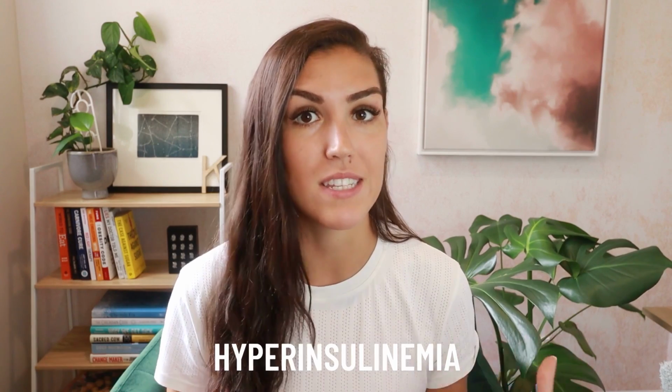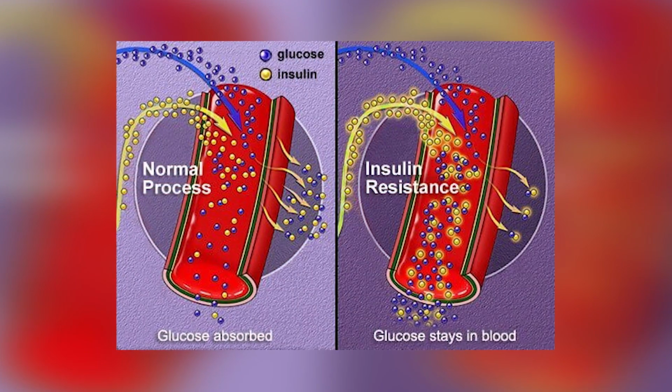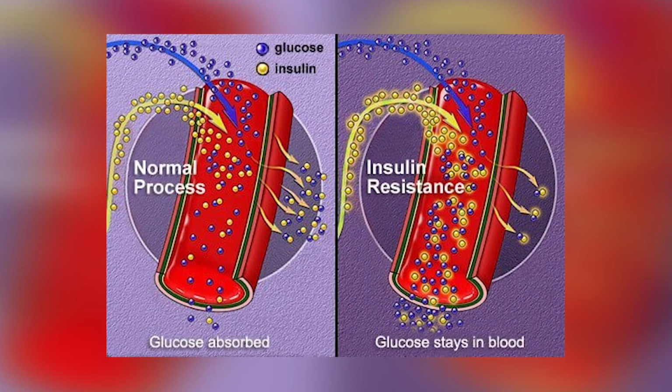Now, because insulin resistance is caused by high insulin levels, also known as hyperinsulinemia, the remedy to reversing it is to keep insulin low. When insulin is kept low, our cells become more sensitive to it again. And as our cells become more sensitive, our blood sugar and insulin return to normal levels. But what causes our insulin to remain high in the first place?